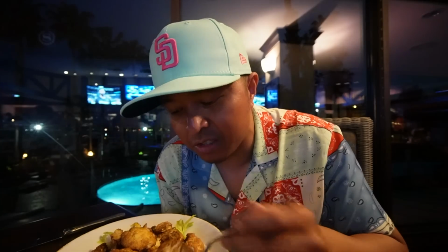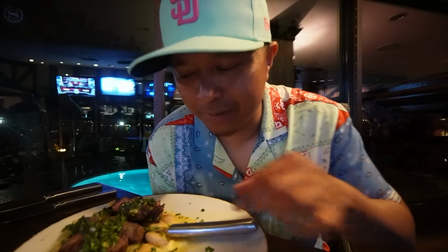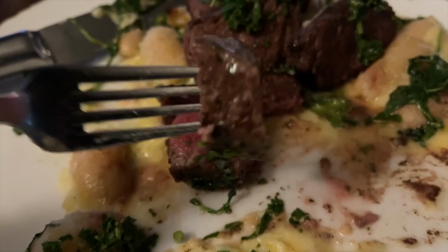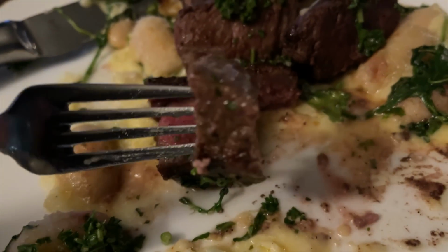Cauliflower is nice and tasty. It goes perfect with the McKellar Hazy IPA. I was craving steak tonight, so I had to go with the flat iron steak. They cooked it medium, and they also have some white beans mixed in here as well with some chimichurri sauce.